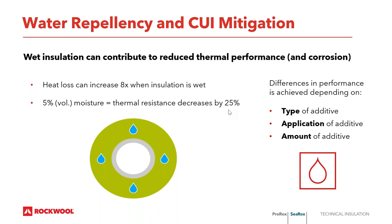So how is water repellency actually achieved in a material like stone wool, right, which is a fiber-based material? Is it possible? Well, the water repellency is obtained via a combination of the binder that's used in the stone wool and what are called water repellent additives. Now, the efficiency and the durability of the water repellency depend on a few things: the type, the amount, and the way that the additive is actually applied or distributed into the material.